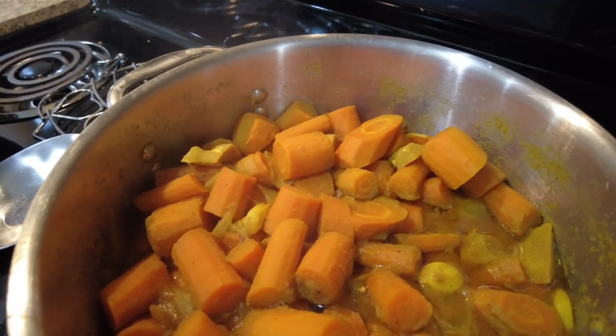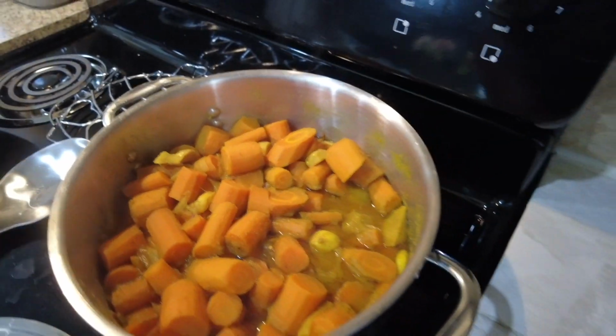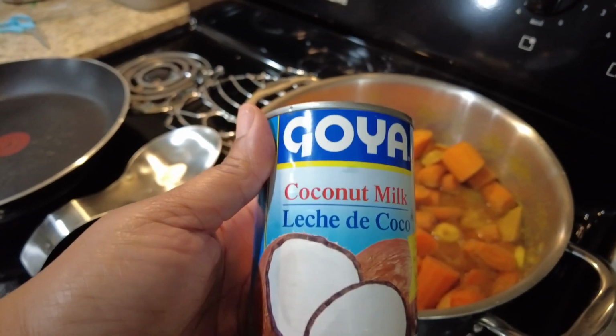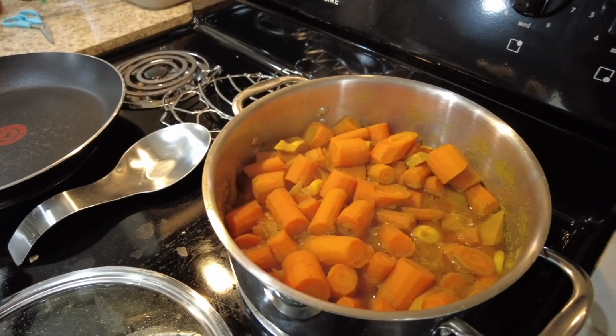These are the carrots for the soup. So what I'm gonna do is I'm gonna take this coconut milk, I'm gonna put that in the blender first and then put the carrots in and get it blended.